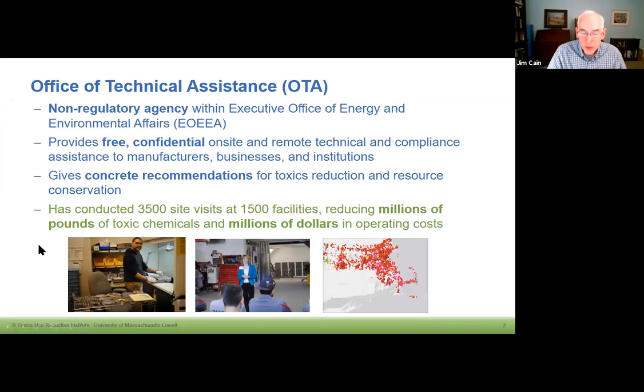As Joy said, OTA and TURA have worked with Aerovox, now Aero, for the last 25 years. You know, we were all much younger then. But I'm Jim Cain, one of the engineers at the Office of Technical Assistance. The chemical use fees support our program, so we can provide at no charge technical and compliance assistance to the manufacturers, businesses, and institutions. We don't enforce regulations.